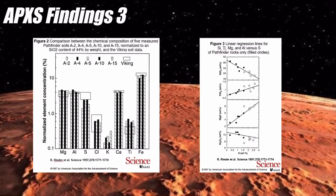Figure 2 on the left is a table that compares the chemical composition of 5 measured Pathfinder soils, A2, A4, A5, A10, and A15, normalized to a silica content of 44% by weight. The box that represents the Viking data reflects the range of the individual element concentrations, which were normalized to a silica content of 44% after being recalculated to 100% by weight. The figure found that Pathfinder soils were generally lower in sulfur and higher in titanium. The chlorine values are subject to uncertainties for both sites, but agree within their error bounds.